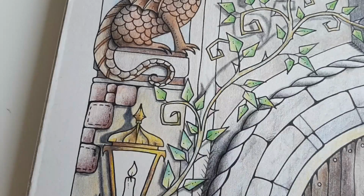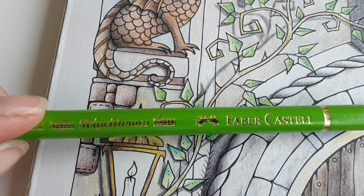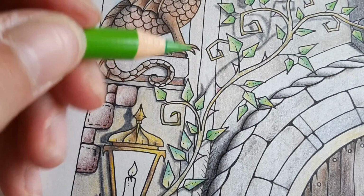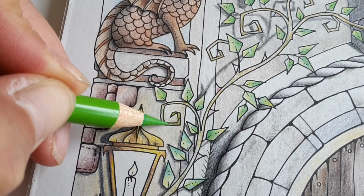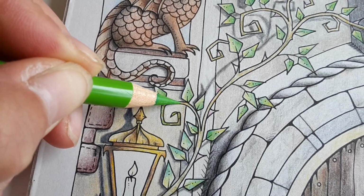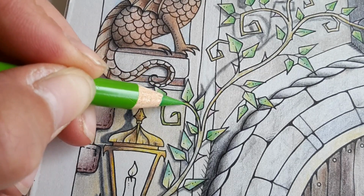This is Grass Green by Polychromos again. I'm going to put in a touch of this because I want to create more contrast between this branch and the background.